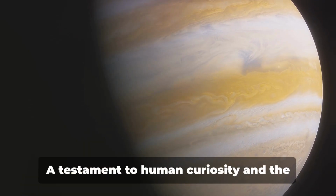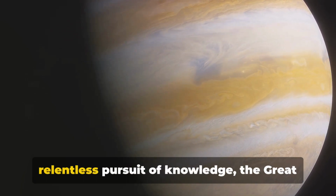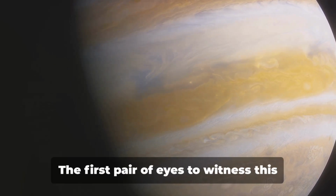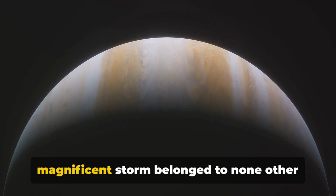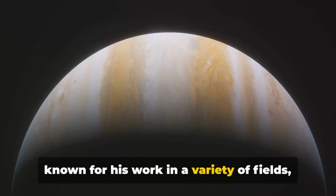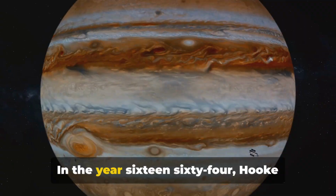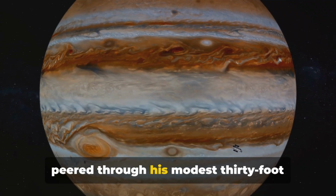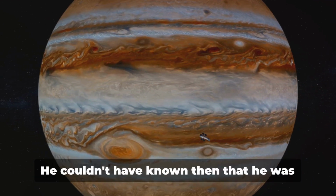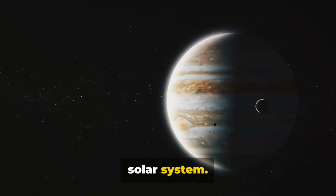The first recorded observation of the Great Red Spot was not through a high-tech space telescope, but from right here on Earth. A testament to human curiosity and the relentless pursuit of knowledge, the Great Red Spot's discovery dates back to the 17th century. The first pair of eyes to witness this magnificent storm belonged to none other than Robert Hooke, an English scientist known for his work in a variety of fields, from physics and astronomy to biology. In the year 1664, Hooke peered through his modest 30-foot telescope and noted a peculiar spot on the surface of Jupiter. He couldn't have known then that he was looking at the most massive storm in our solar system.